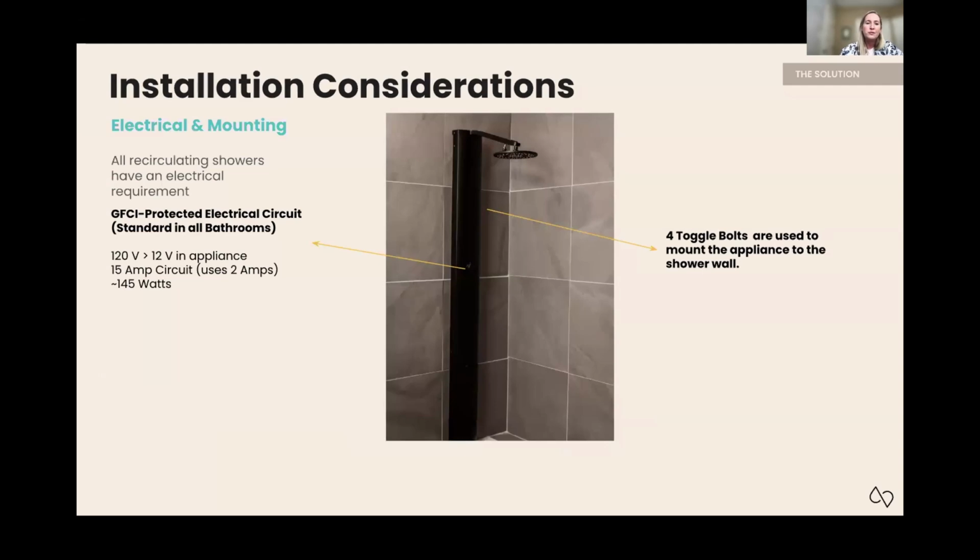So the new aspect of recirculating showers is this electrical component. All recirculating showers have an electrical requirement, although that voltage is typically quite small. In the case of ours, we actually have a 12-volt system. It's 145 watts at peak, so less than a hairdryer. And the reason we're able to save energy despite having a 12-volt system is that abated energy. We're not having to heat up every drop of water, we're only having to maintain temperature incrementally. That's how that energy savings takes place.